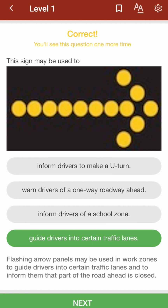Explanation. Flashing arrow panels may be used in work zones to guide drivers into certain traffic lanes and to inform them that part of the road ahead is closed.